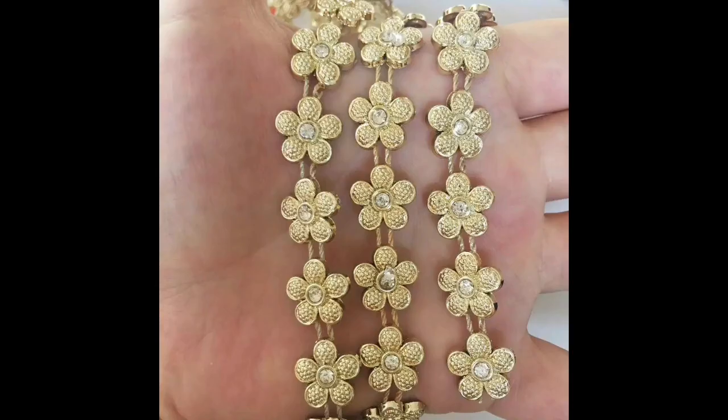Here's the gold flower trim, 13mm, and there's 1 yard of this and it's £1.60, and they are beautiful actually. In fact, I think the gold will look super lovely as well. So that's the last thing in my basket today.